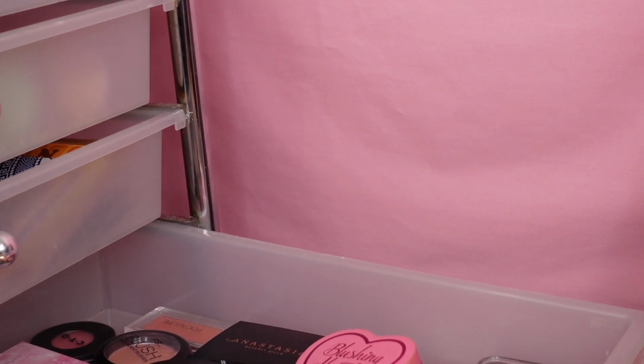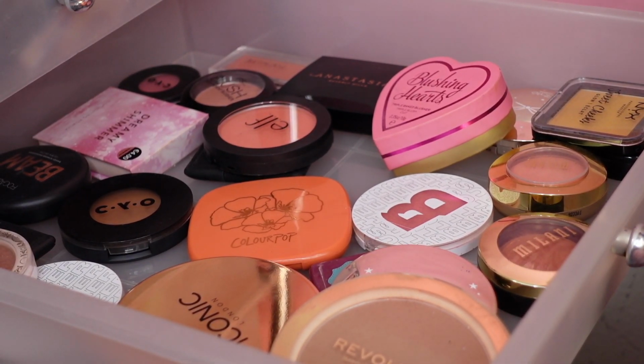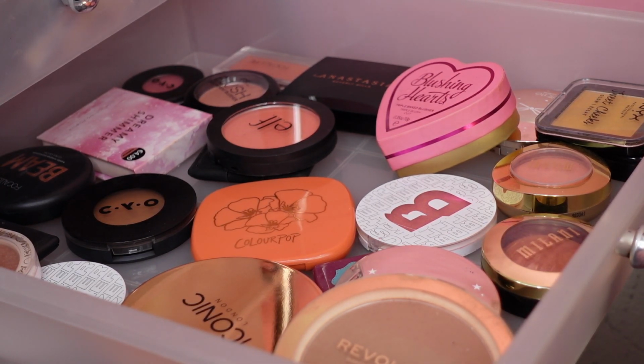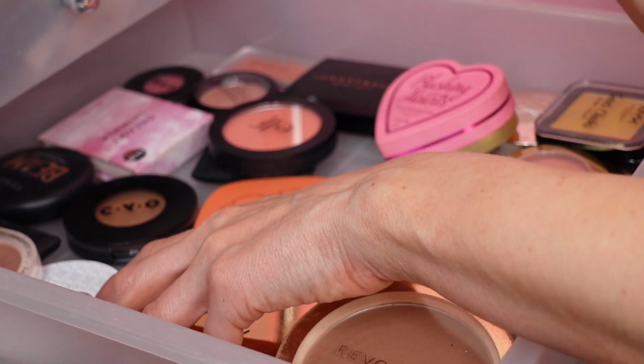Next drawer is bronzers and blushes. I'm gonna tilt the camera so you can see it. There you go. So this one actually hasn't changed much since the last time you saw it. I did my collection video. I don't have a lot of this. You'll probably be surprised how few bronzers I have. I find those items are very much similar to one another. I don't find bronzers that exciting, so I have them and I don't need any more.